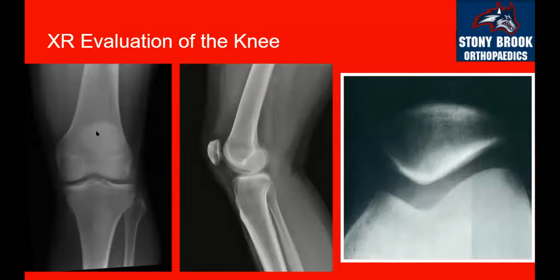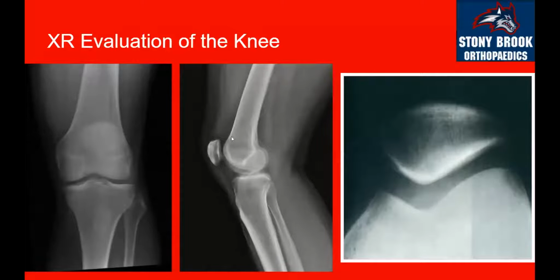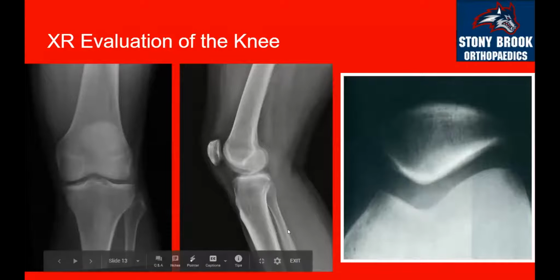On the left right here, you have an AP of the knee. You can see the shadow of your patella right here, overlying the distal femur. You can see the tibial plateau here, looks concentric in the fibular head. Then here in the middle, we have a lateral of the knee. And you can see again the patella, distal femur, and tibia. And you can also see the proximal fibula as well.